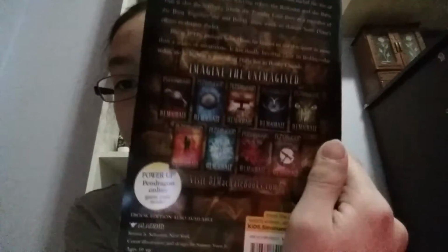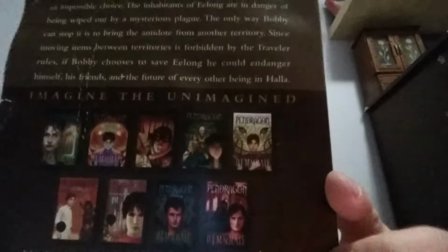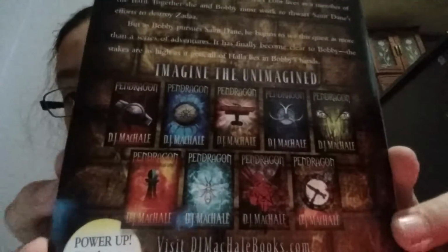But, yeah, just look at the back. You can see all the covers. They're all gorgeous, all that same style. But with this one, they're all just faces. Nothing exciting. But this one, look at how pretty those are.